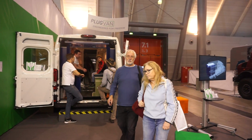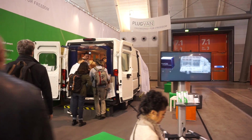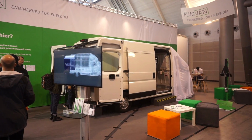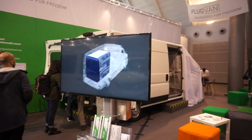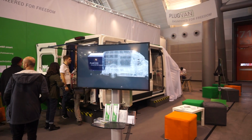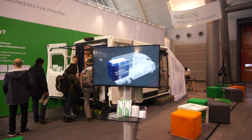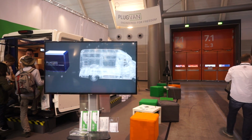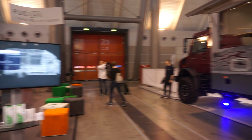A plug van. Their idea is that you have a van which can be used as a van for deliveries or something like that. But then the weekend or something, you can plug your camper bit in like that. So that's dual use, if you like. The idea there, of course, is that you can use your van for your business purposes, carrying bits of wood around or bread or whatever. Well, anyway, I'm sure you follow the idea.